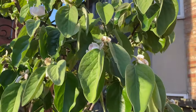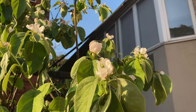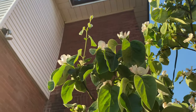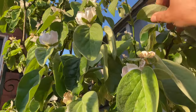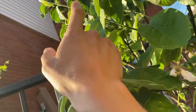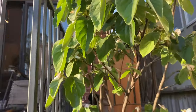Quince tree over here is doing awesome. It had these nice pale pink flowers. Hopefully we'll get some fruit out of that. Tons of leaf growth. You see that new extension is long again, over 20 centimeters. Wow. That's all new right from there all the way to there. Say that's pushing 30 centimeters almost. That's wild.